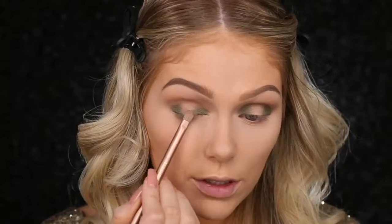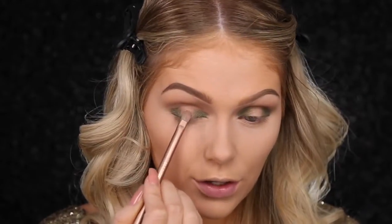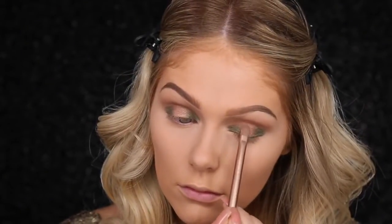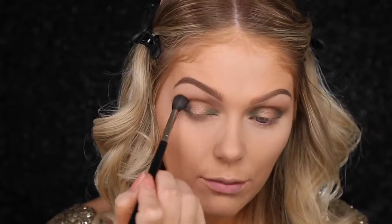Then in the center of our eye, we're gonna go in with Irresistible. We're just gonna pack that right into that center that we left blank to create kind of like a halo eye effect. And then to just smoke it out a little bit more, we're gonna go back in with a little more of Lucky, and we're just gonna smoke out the crease a little bit more.